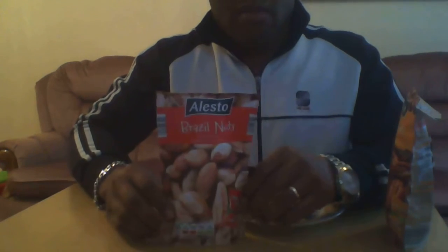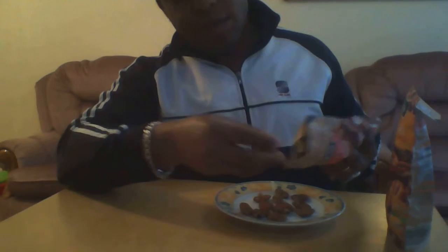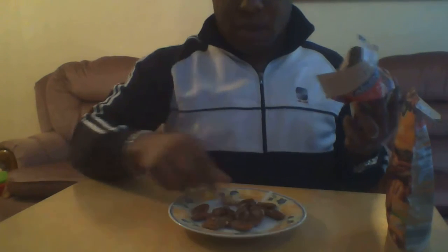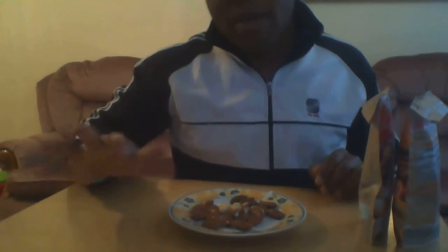The next one is this one called Brazil nut. This one is very good. It's also high in fiber, got antioxidants, vitamins, minerals, magnesium, selenium. This is Brazil nut. So I put a couple. This is how I put it for my breakfast.